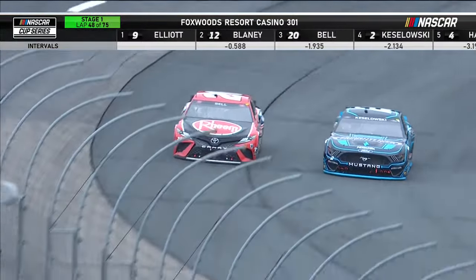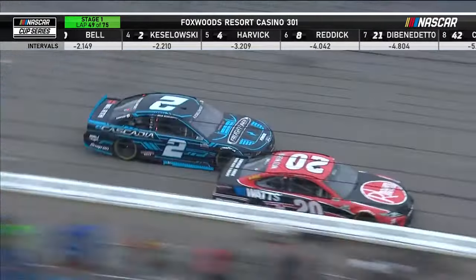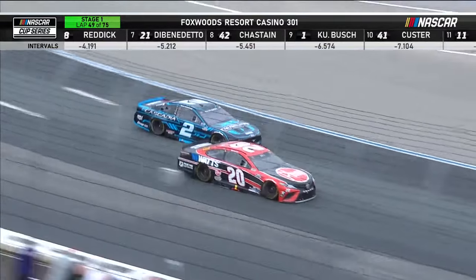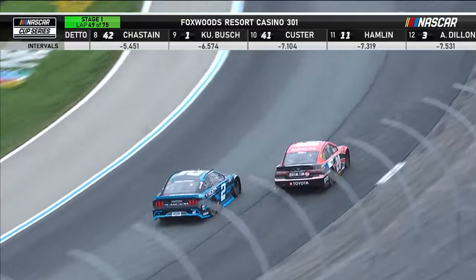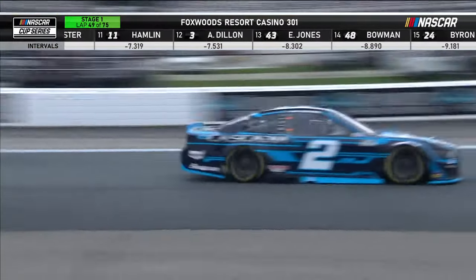Here's the battle for third. Brad Keselowski, Christopher Bell. Brad trying to take it away. Christopher trying to stop that from happening. That two car kind of looks like the Tron car. Marty, what you got on this two? Pretty cool looking car, isn't it, for Brad Keselowski this weekend?